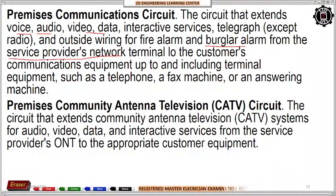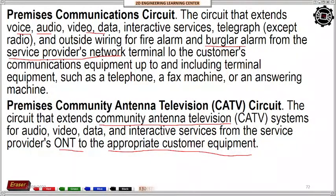Yung premises community antenna television or cable TV, no? Circuit. So the circuit that extends to the community antenna television system for audio, data, video, and interactive services from the service provider onto the appropriate customer equipment. So ito yung linya natin for the cable TV. So that is premises community antenna television.